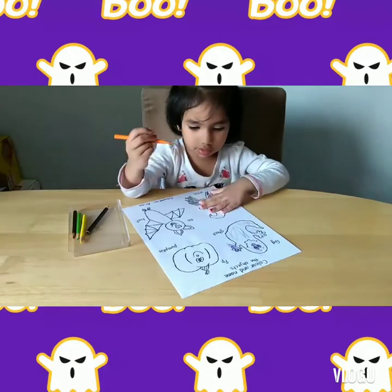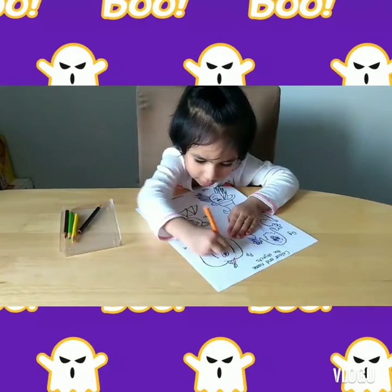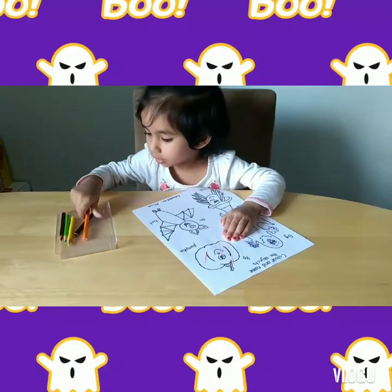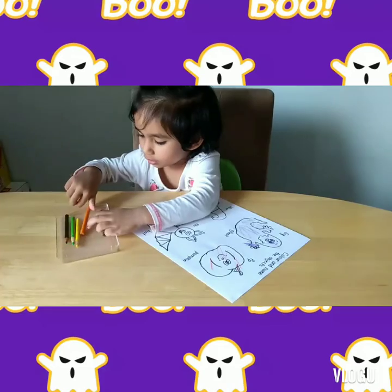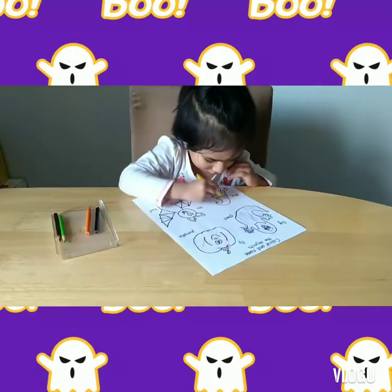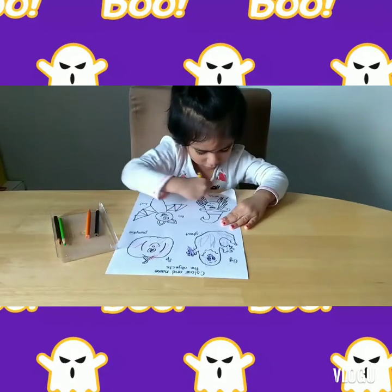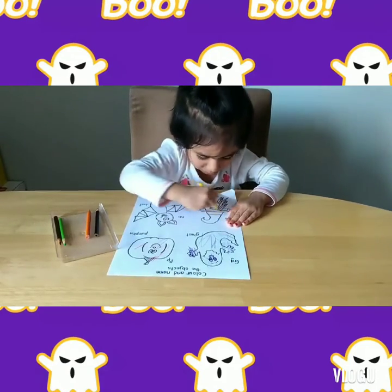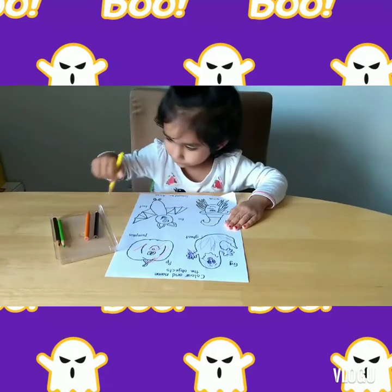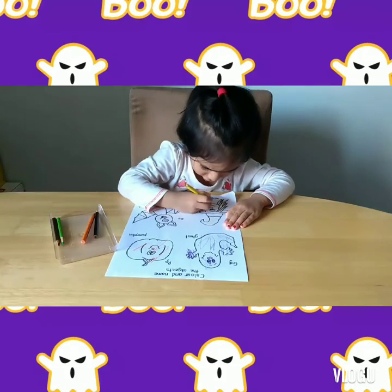What color are you using now? Orange. You're coloring the pumpkin orange. Color it some more, Eliza. I'm the witch. You're coloring the witch now? I'm coloring white. Okay. Coloring the hat. Looks nice. Add some more colors.